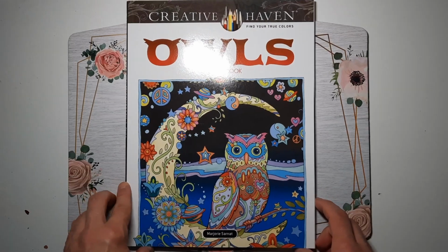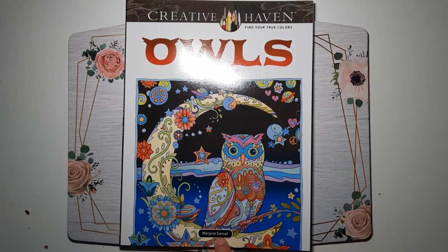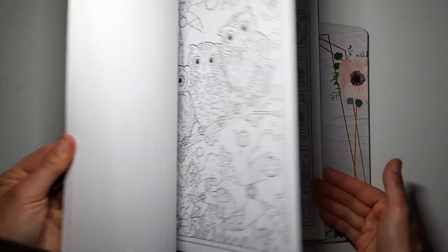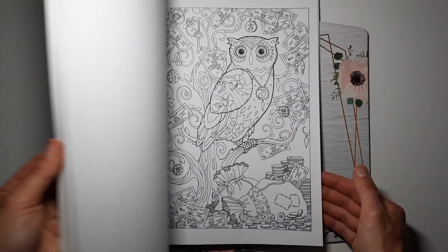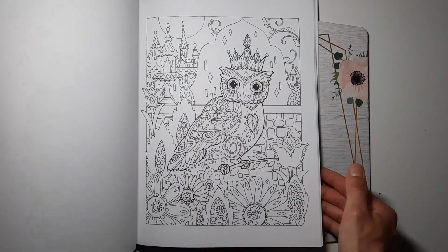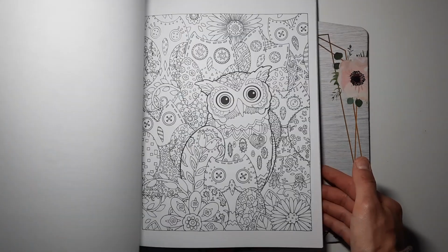And then the owls coloring book. As I just said, by Marjorie Sarnat. I hope I pronounced that right. Probably not. I'm bad with names. I'm sorry. And these are really intricate, Zentangly images of owls. And as I said, owls are among my favorite animals. I just had to get this one. It's so cute.